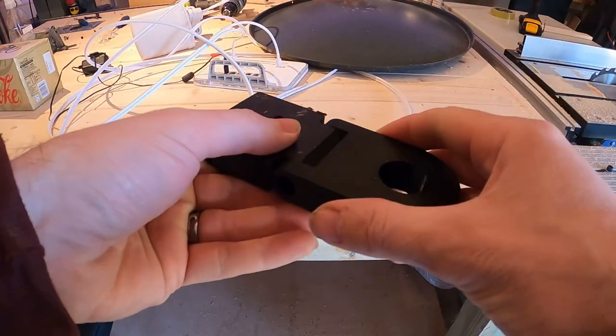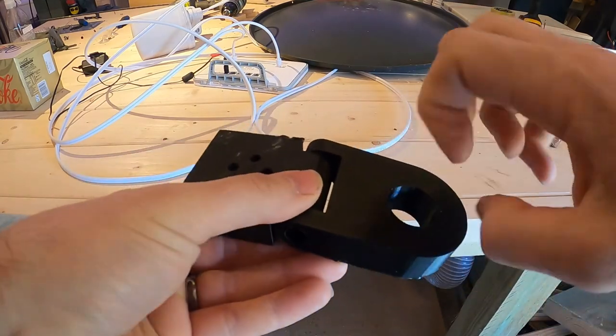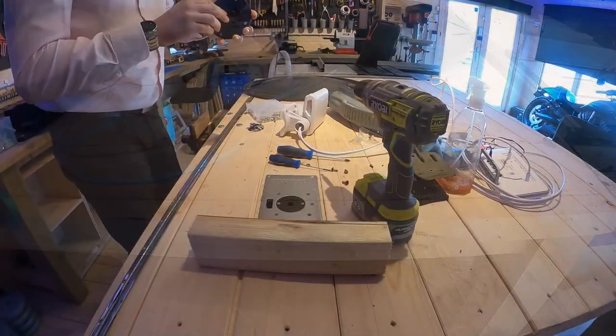That can spin, then this can go up and down, and I'll be able to tighten this up to stop this from moving, and I'll be able to tighten this up and stop this from moving. So let's get it together and try it out.